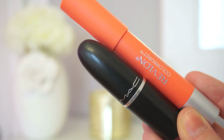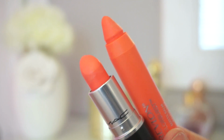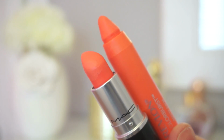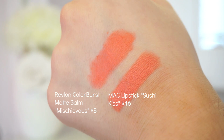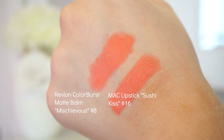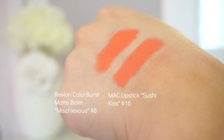It does kind of cling to patches and things like that, so it does look kind of cheap, but you can really pull it off if you exfoliate, moisturize, and so on. The MAC one does look a little bit more luxurious on the lips, but the color is such a close dupe, so I'm so happy that I found a good dupe for one of my favorite MAC lipsticks.